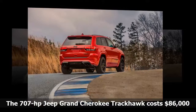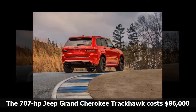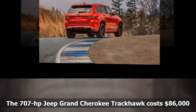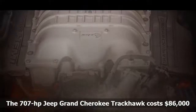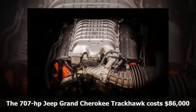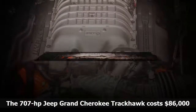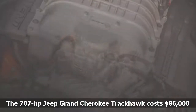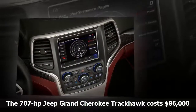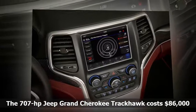The 707 horsepower 2018 Jeep Grand Cherokee Trackhawk will go on sale in the fourth quarter of 2017 with a base price of $85,900, which does not include $1,095 in destination charges. That's a hair over $20,000 more than the next most powerful Grand Cherokee, the $66,895 SRT, which has a paltry 475 horsepower.